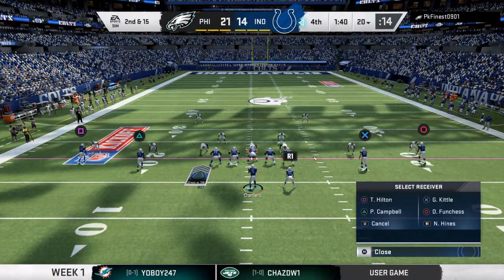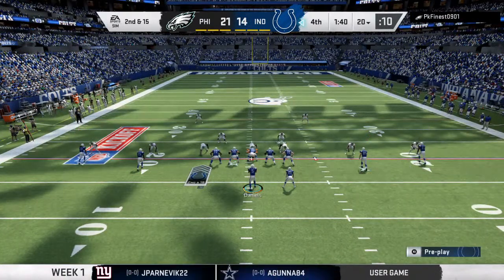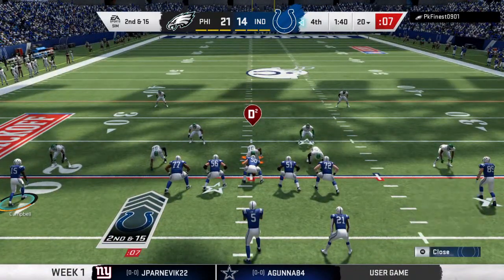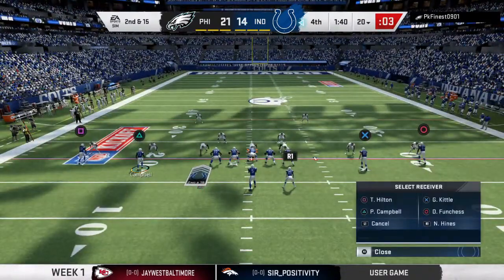Set the tone, defense. Where's 52? Watch 52. 52's the mic. I can't believe they even let you play. Watch that, watch that, watch that. Hey, alert 3, alert 3.